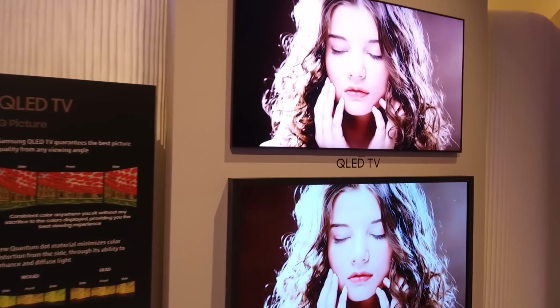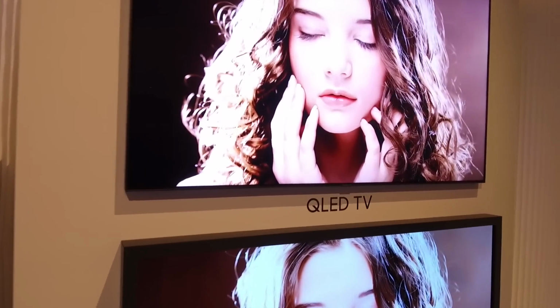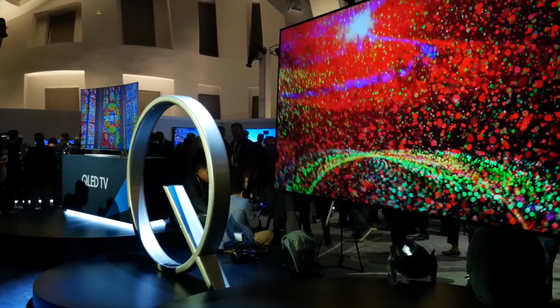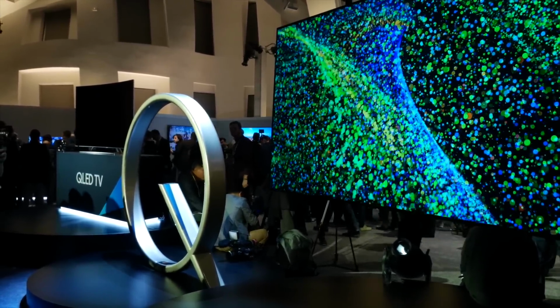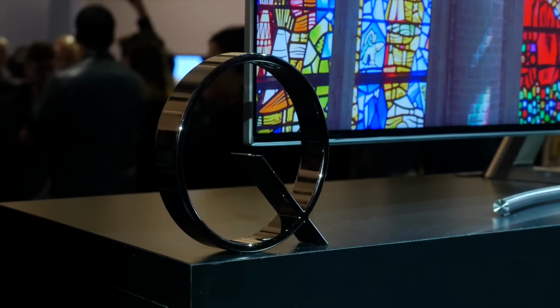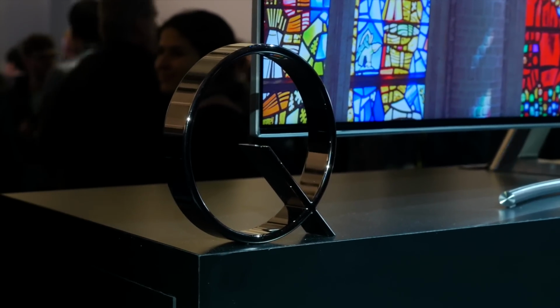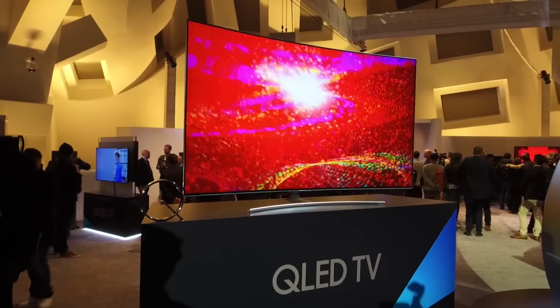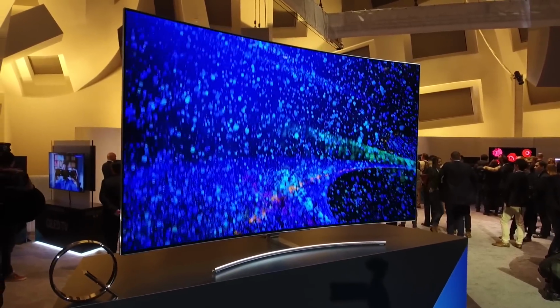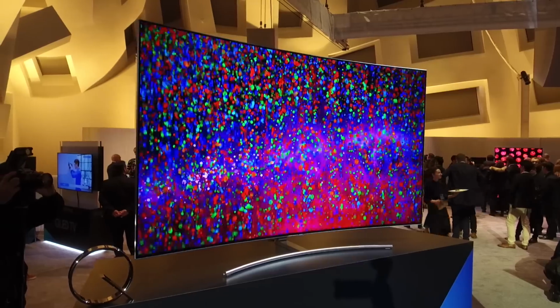Samsung were the only major manufacturer that didn't have an OLED TV at CES. The company is still concentrating on LED LCD, and thanks to developments in quantum dot technology, they were promoting their QLED range of TVs. The emphasis was very much on wider colour gamuts and higher peak brightness, with the QLED models delivering over 100% of DCI-P3 and at least 1500 nits. This means that they're able to accurately deliver the complete colour volume of HDR content.